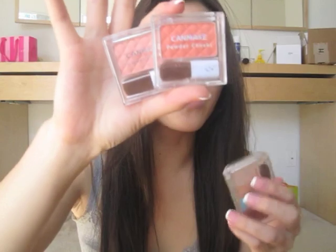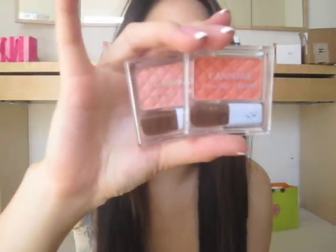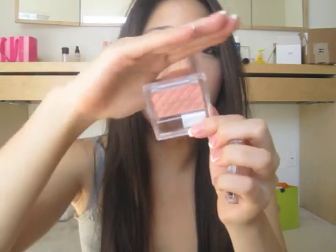But anyways, the first things I'm going to start off with are my Canmake products. You guys know I love Canmake. Canmake is a Japanese drugstore brand. So I got two blushes, and I also got this new little cool quad they have. But I'll start off with the blushes. The first blush I got was PW05. This is like a dusty rose with a tinge of coral. How it's showing up on camera definitely isn't how it really looks in real life.